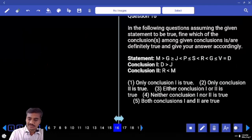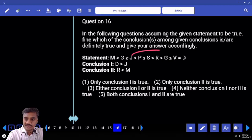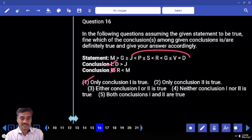Now in question number 16 to 20, now G and D, what is the relation we have between J and D? Now J is here, D is here. J is lesser than D, D is greater than J. Between M and R, there are 2 opposite symbols, so no relation. And so only one, choice 1, question number 16.